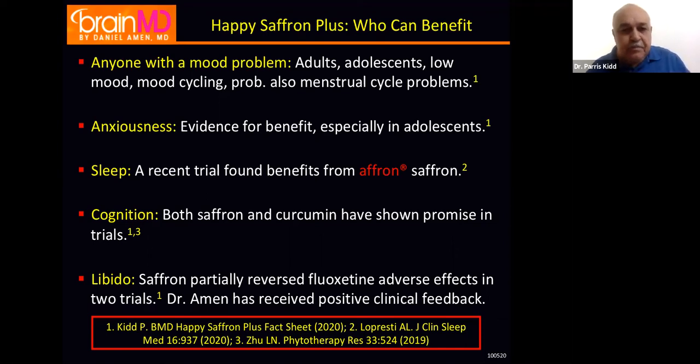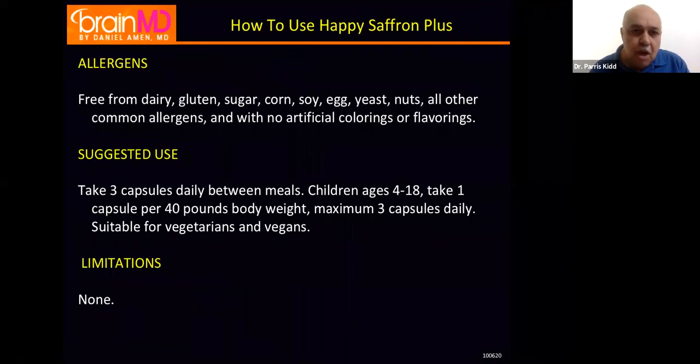And libido. So saffron, we know, can reverse adverse effects of Prozac for libido. And I think it's quite possible that, well, other trials indicate that saffron can benefit erectile dysfunction in men. It doesn't seem to benefit sperm production and sperm count, but it does benefit erectile function. And I have a suspicion that it'll probably also benefit other aspects of libido and reproductive sexual function in women.